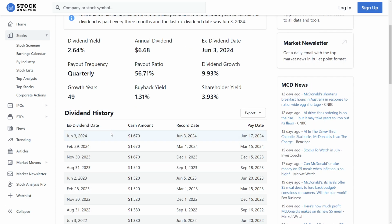And scrolling down a little bit, the last ex-dividend date was June 3rd. So it looks like the next one isn't going to happen until August, and then you'll be paid in September. So just keep an eye out for that. It looks like the last week of August is when they'll go ex-dividend again.